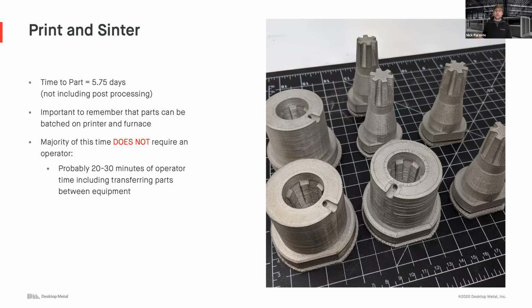Versus machining, where somebody's always pretty much with the machine, making sure it's doing the right thing, producing those parts. The other thing that's important to note is that our systems are really designed for batch processing. So it's not just print one part in the 6-day time frame. Depending on the part size, in this example, you can probably print 4 or 6 parts and get those all set and ready to go in that same 6-day time frame.